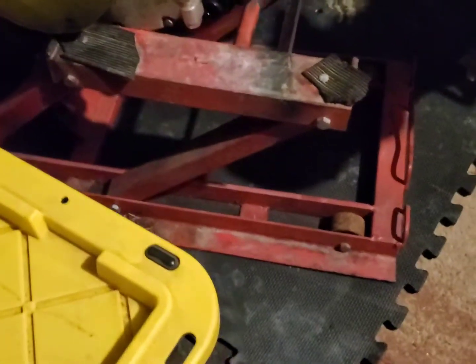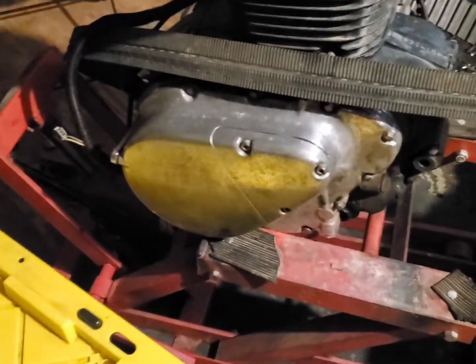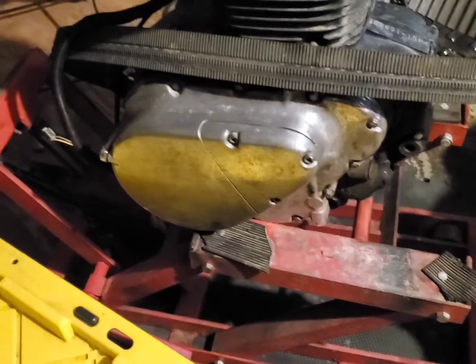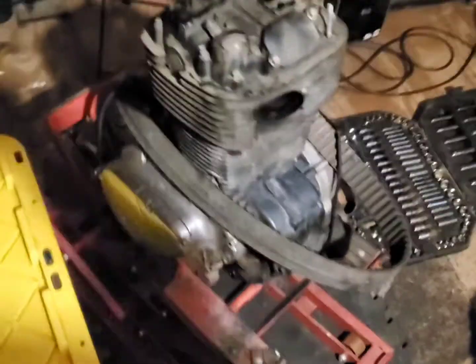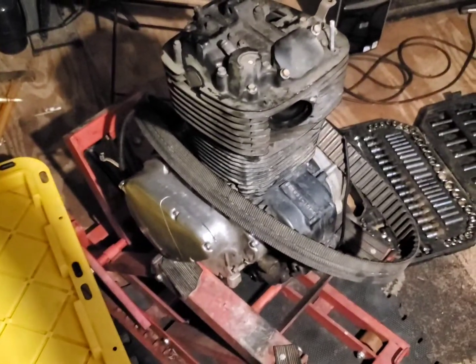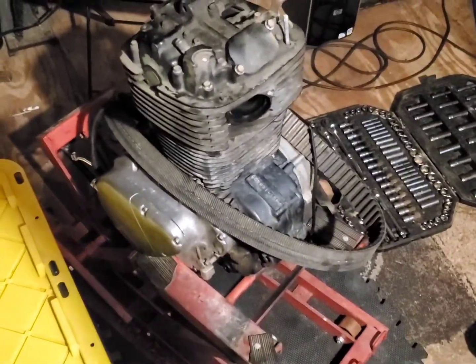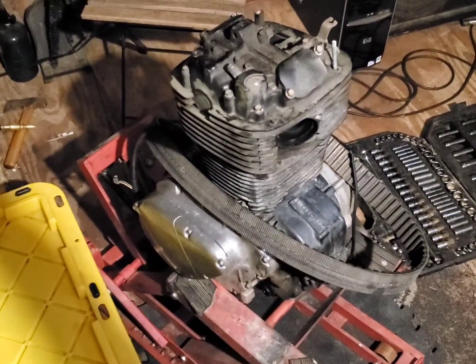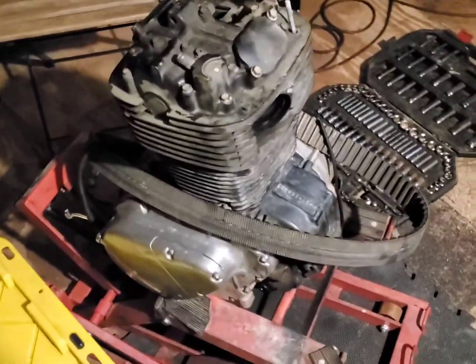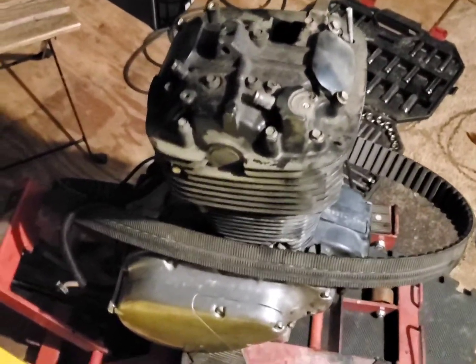I'm working on it on the motorcycle ATV stand. It just kind of fits right in there, and I can manipulate it as I need to get in the position I need to get it into to access whatever I've got to access. And for tonight, I think I'm just going to focus on tearing the top end down and then make a judgment call as to if I need to go any deeper and tear into the bottom end or not.